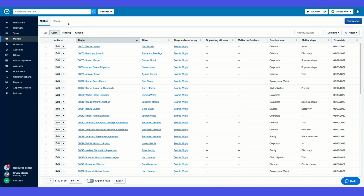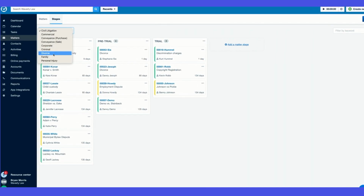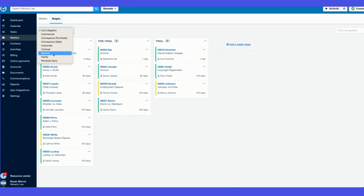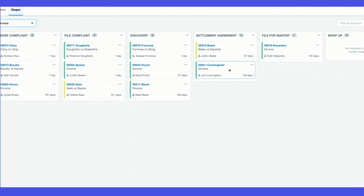In this example, we are looking at a firm's matters under the divorce practice area. So at first glance, when we pull this up, all appears well. Nice division across all of the stages. But when we take a closer look at the settlement agreement stage, we can see there's some that have been staying there for quite a bit. Case 21 for Cunningham hasn't moved in 136 days.